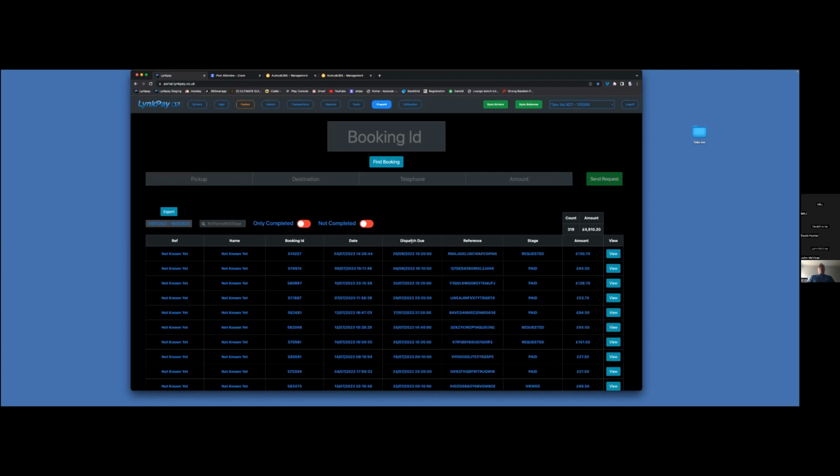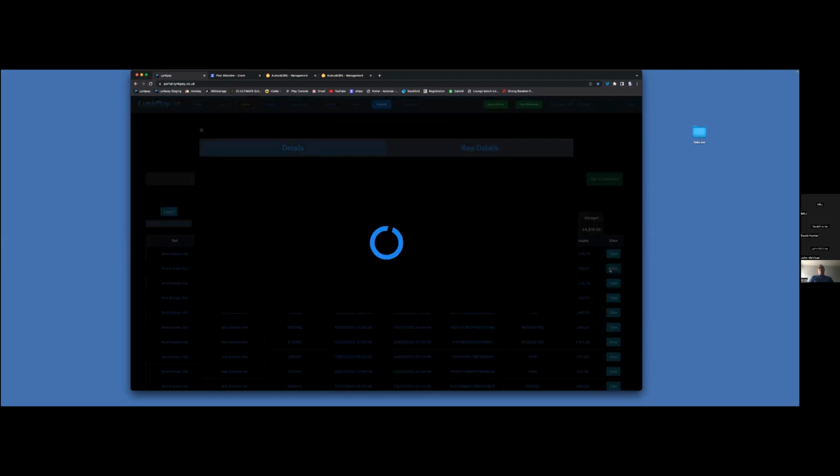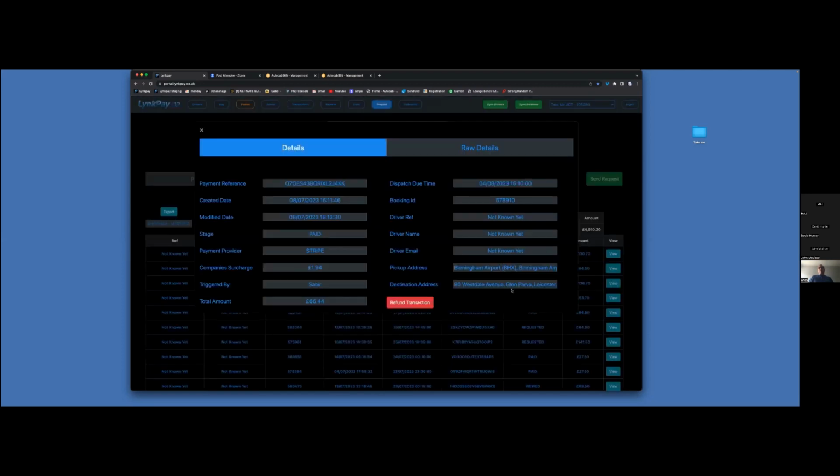So if we change the dispatch due on this, you can see on paid, there's a job here for the 4th of August that's already been paid for. The name and the driver ref, we don't know yet. But if we go and view it, we can see that it's a Birmingham Airport coming to here. We know when it was booked. We've got the transaction ID, the payment reference. At any point, if that job gets cancelled prior to dispatch, we will do an automatic refund to the customer for you. That will save you from chargebacks.